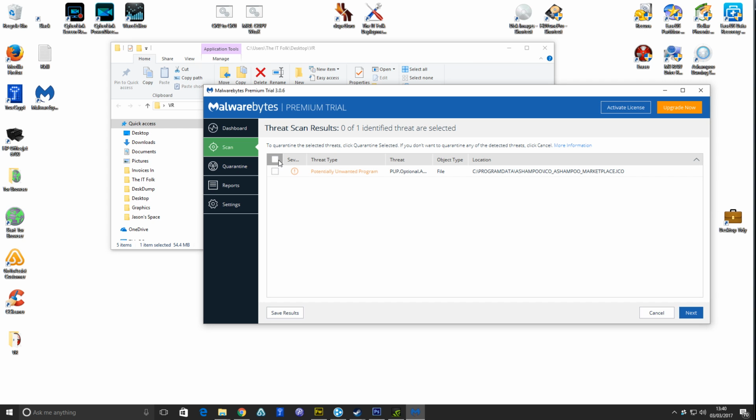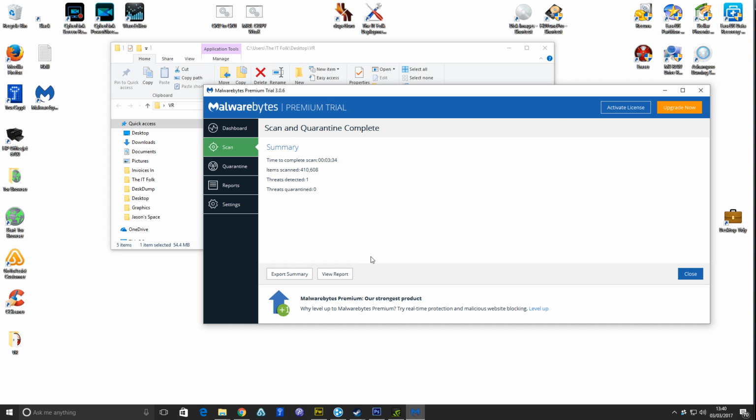But you would be safe to click the button at the top and remove everything, and then click the next button, and it will then quarantine every single piece of malware that's on your machine. Okay, so that for me took about 5 minutes, actually 3 minutes 34 seconds. For badly infected machines, I have seen it run for about an hour, so just let it run and do its thing, and at the end make sure you click on the quarantine option. So that's that one done.